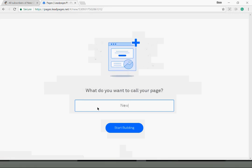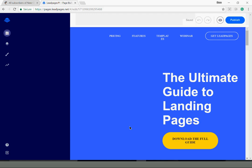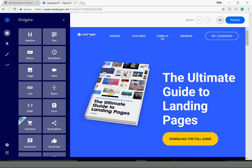All right, so new client, new clients. Start building. Pretty simple, isn't it? Let's let that cook just a moment or two. All right. And as you can see, this is very similar to the one I just showed you. So this is where our logo could go.